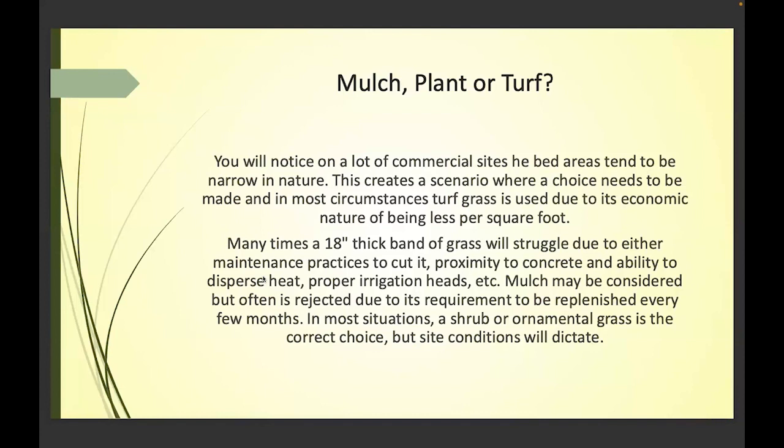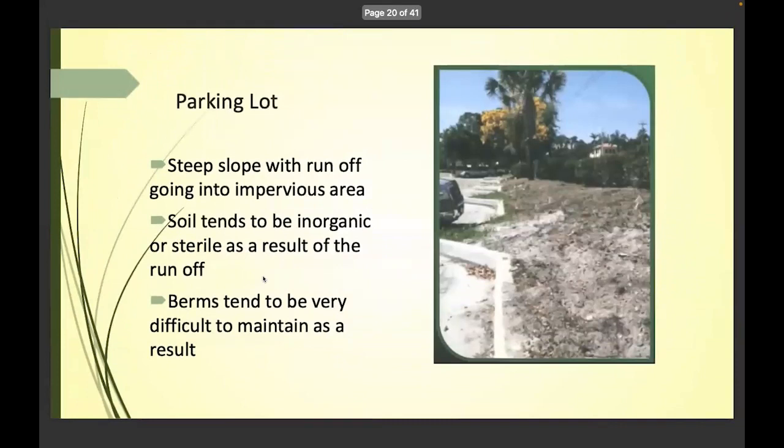The actual practices that will be used to cut it, you probably can only weed eat it based on what's on both sides. You know, the ability to get irrigation to it effectively in the right amount. And so a lot of times mulch truly is the best option for an area like this. However, it's not the most cost effective, so typically it won't be utilized. But in my opinion, another great replacement would be an ornamental grass, but every site's going to dictate differently. And it brings right into this topic of, what do we do? Do we use a ground cover? Do we use mulch? Do we use turf?